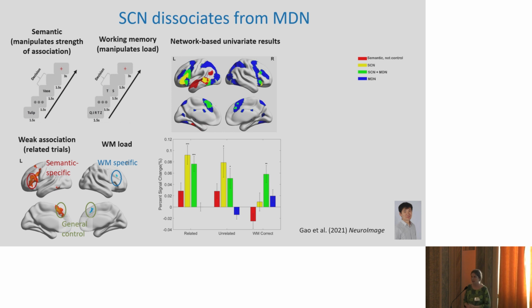So just to clinch it, this is an ROI analysis looking at the different functional networks of interest. In red, we've got semantic regions from a semantic meta-analysis, but these are regions which are not implicated in control outside the control network. In yellow, we've got areas that are implicated in semantic control. In green, these are semantic control areas that also overlap with the domain general executive network, the multiple demand network. And then in blue, we've got the multiple demand network that's not implicated in semantics.